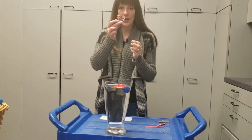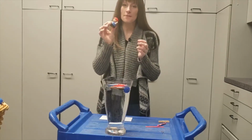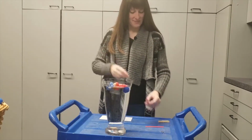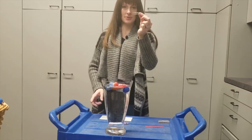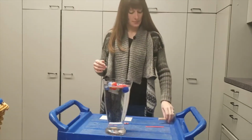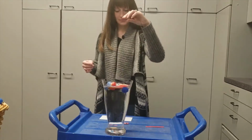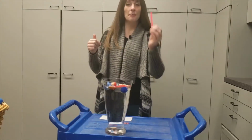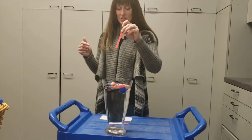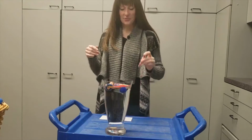Next, we have this little toy. Sink or float? I'm gonna say it's going to float. It's floating. Okay, paperclip. Sink or float? Okay, here we go. It sank. Clothespin. Floats. Popsicle stick. Okay, I'm guessing that too. Ready? One, two, three. It floated.